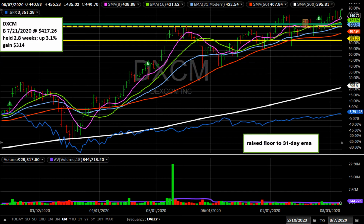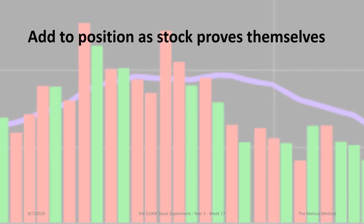Dexcom, stock symbol DXCM. I raised my floor on this one up to the 31-day exponential moving average. I've held it just about 3 weeks and it's up 3.1%. It is holding nicely at its 8-day simple moving average, that pink line. I like to add to my stocks as they prove themselves.